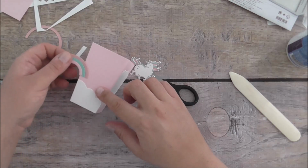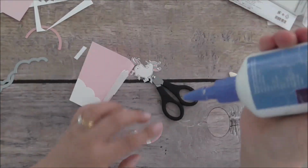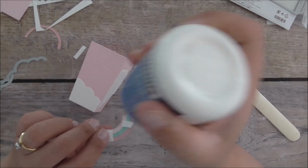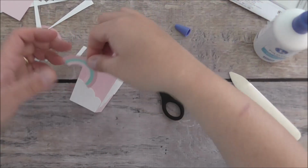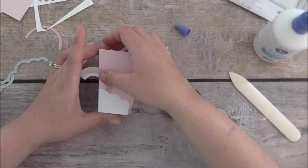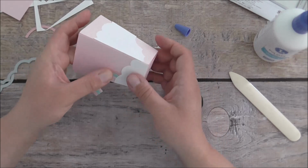I'll stick this bit down here, so I'll just add glue there. Oops, add glue. I'm just winging this as I go. I've had this idea in my head, and I thought, why not? I'll just do that. So there's something interesting to look at on all parts of the box.